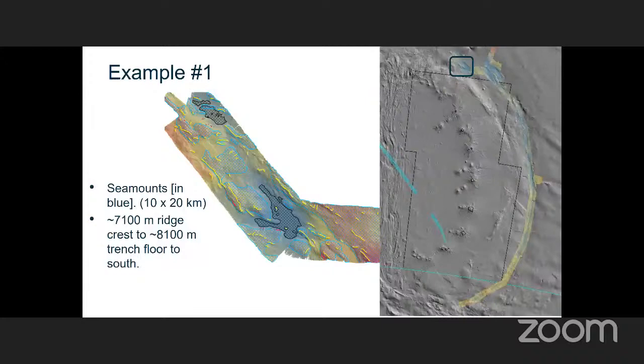So just in the short time we have, cherry picking a couple of features. In the north here, the pale blue outlines in the image on the left are seamounts, and it's worth noting that we've identified over 100 seamounts in the trench axis area alone. I think previously only 2 had been predicted from the GEBCO data sets. We're already learning new things about the South Sandwich Trench.